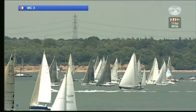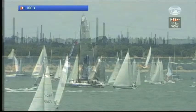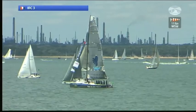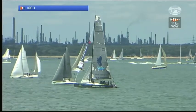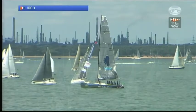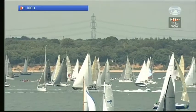There's actually a boat in Class 4 that's only just started, a little bit late, but it's a J35. Now that's not quite an old boat. Chosy 6 of Hamburg, J35. She's like a big J24. Haven't seen a J35 for a long time.